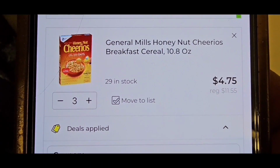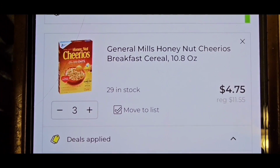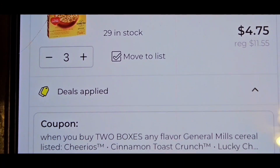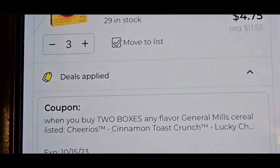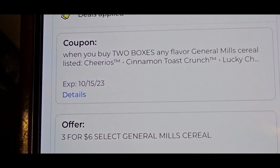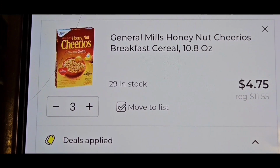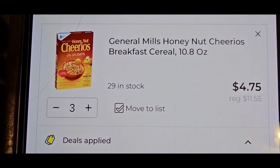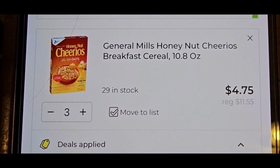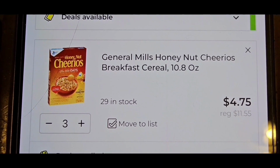Okay, guys, so I ended up getting the 3 boxes of Honey Nut Cheerios for $4.75. The deals that applied were the 2 boxes of cereal, you get $1.50 off, and then also this deal for 3 for $6 applied. So it brought it all the way down to $4.75. So $4.75 for 3 boxes of cereal, a dollar and like 50-some cents a piece. That's fantastic. That's great for me. I'll take that. Okay, let's move on to the cookies.